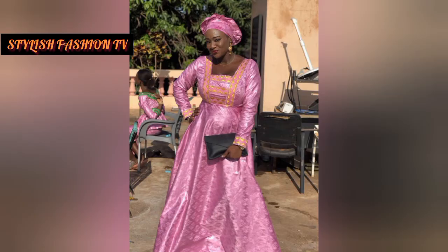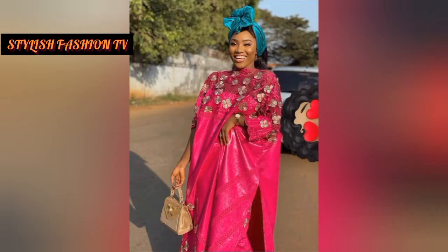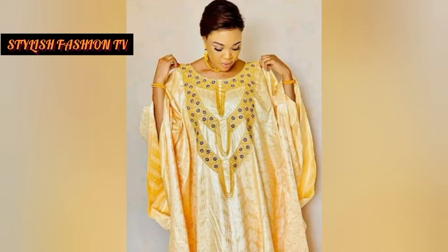So I'd like to use this opportunity to thank all our African fashion designers who make all these beautiful designs for us to rock to our beautiful and lovely functions. They are really doing really, really very well, and these styles are actually up to date. They are latest, they are in all the designs that you want. You are definitely going to get it in this particular video.